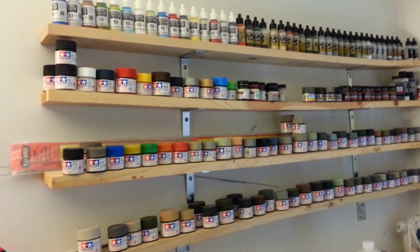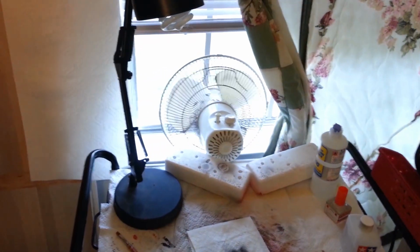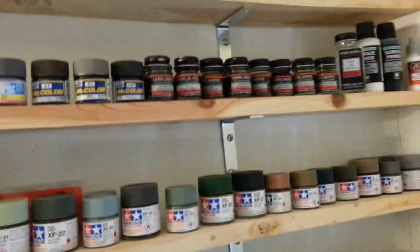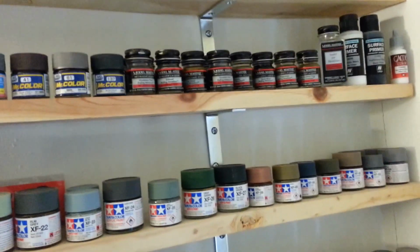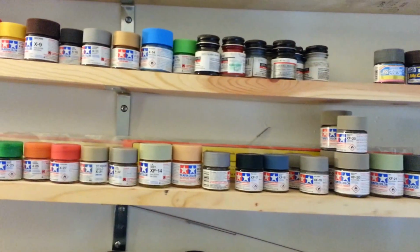I try to use mostly acrylic paints, just because that's my spray booth, the fan going out the window, so I try to stay away from anything but acrylic. But I do use, as you'll see, metalizer paints. I use a Model Master. I love them because they're buffable and they work really well. Mostly Tamiya paints, Model Air, few testers.